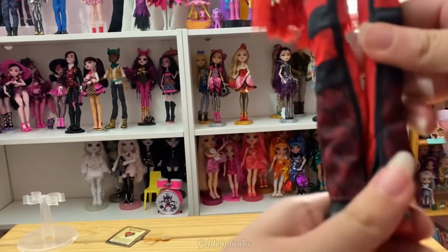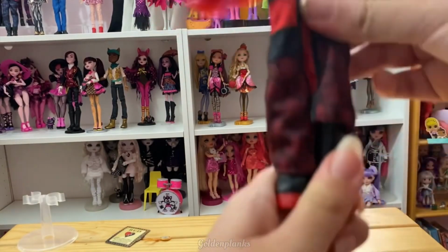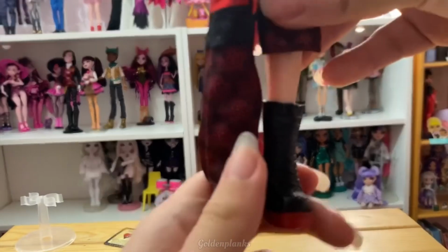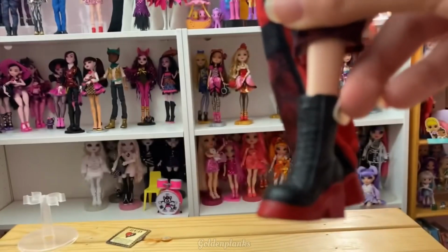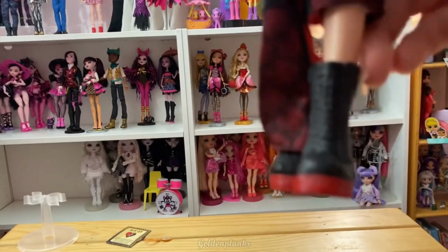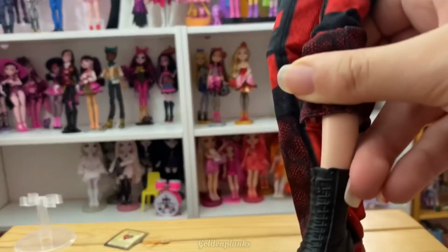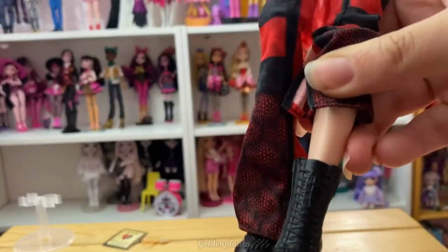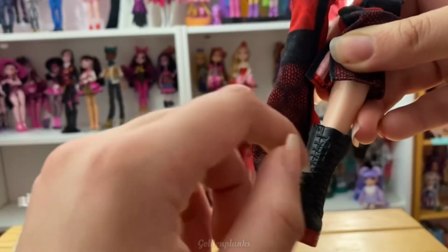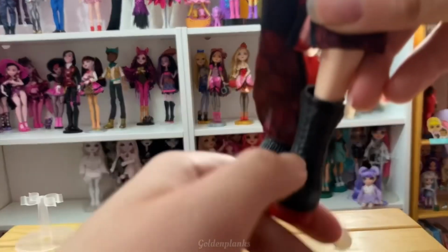And next, let's talk about her shoes. Her shoes, there we go. I'm gonna pull her pants up. There we go. That's the shoe. It's boots, black boots with red soles. That's the bottom of the shoe. The soles are nothing special. I don't know if you could see it. There you go.